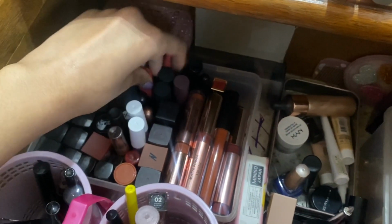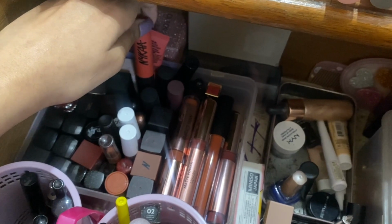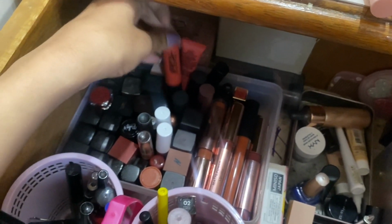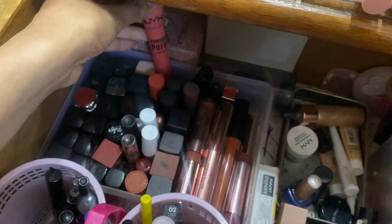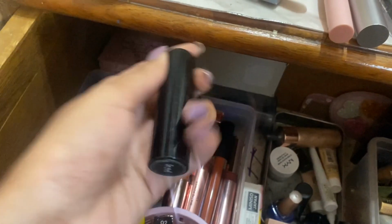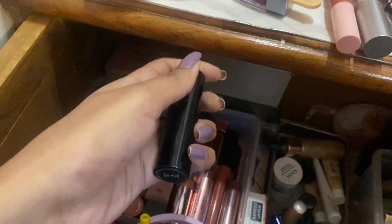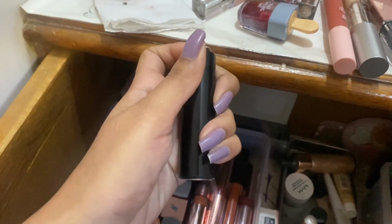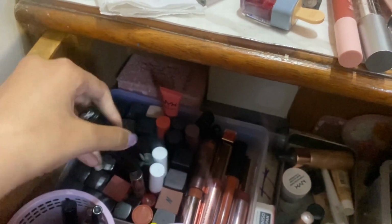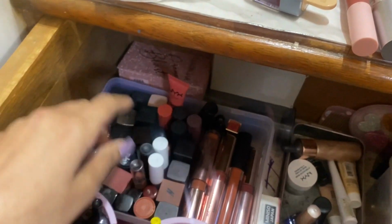Then yeah, these are my mix and match lipsticks. This is the orange lipstick, it looks like the orange concealer they have, right? No, but this is the lipstick. Then we have NYX lipstick, Powerpuff, Rubies. Well, I like this lipstick's packaging actually. Look at this. This is the lipstick. You just push the top, and then the lipstick comes out from the bottom. I really like this packaging. So this is the Rubies organic lipstick in the shade Mauve.